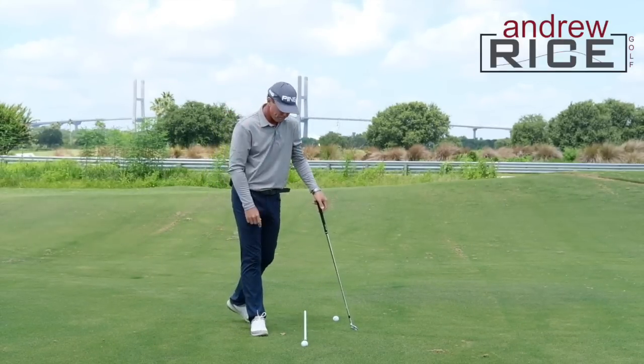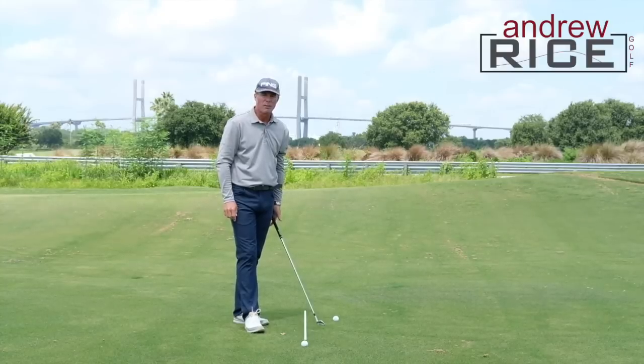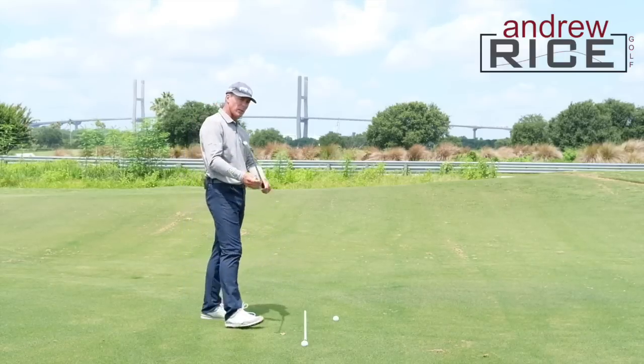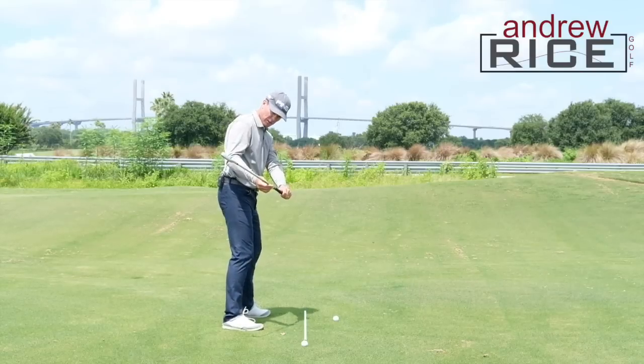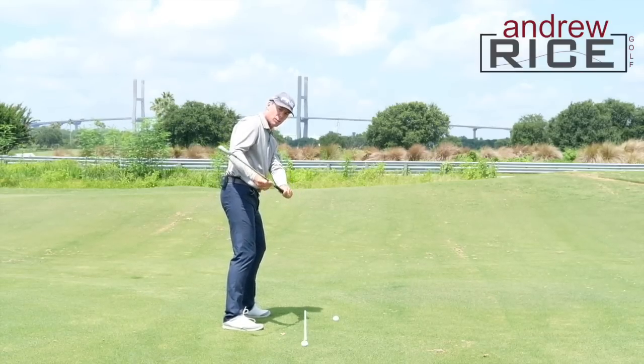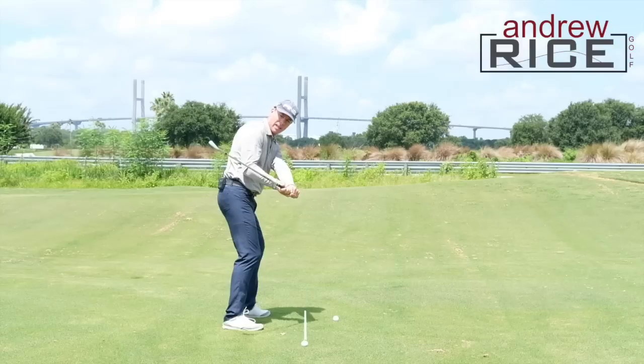Number two, the club face. If a golfer, and it's very difficult to tell on video, how should the club face look at this point in the downswing? Is that too open?